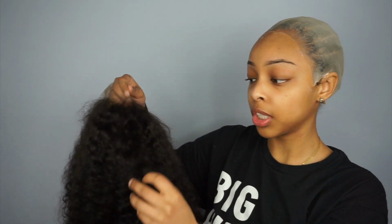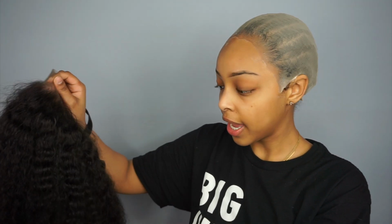Okay, so this is kind of like a worked-on wig, so it's not really like the real texture. So when I wet it, you'll kind of see it, but I washed it and it's real nice, real soft, combable. It doesn't shed too much. I mean, what hair doesn't shed at this point? This is a frontal wig, so a lace frontal wig, so parting-wise, you can part anywhere. But the deepest part will be down the middle or whatever.